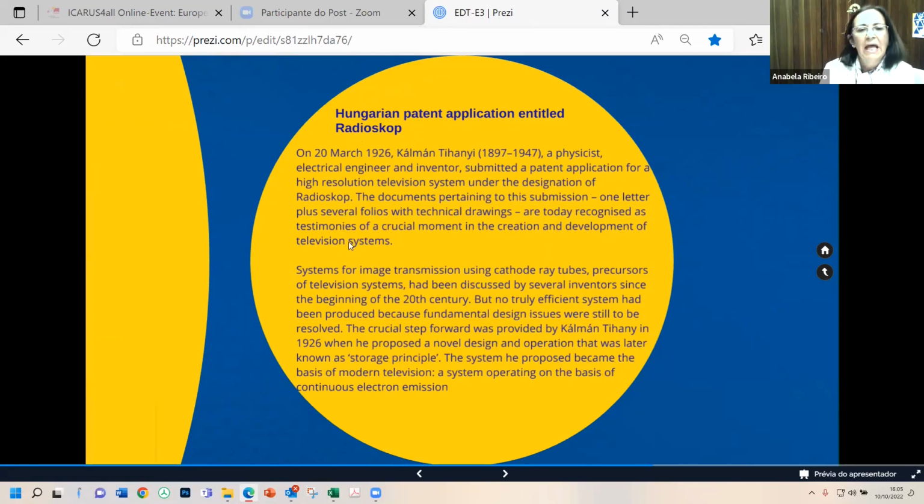under the designation of Radioscope. This system for image transmission using cathode ray tubes, a precursor of the television system, had been discussed by several inventors since the beginning of the 20th century, but no true system had been produced because the fundamental design issues were still to be resolved. The crucial step forward was provided by Tihanyi in 1926, when he proposed a novel design and operation that was later known as the storage principle. The system he proposed became the basis of modern television, a system operating on the basis of continuous electron emission.